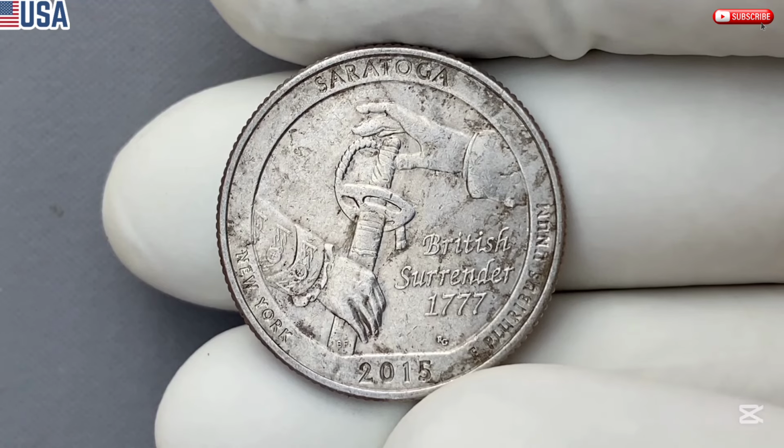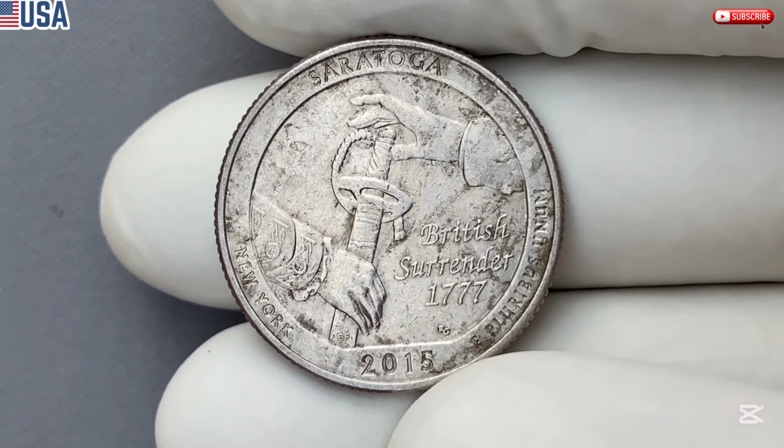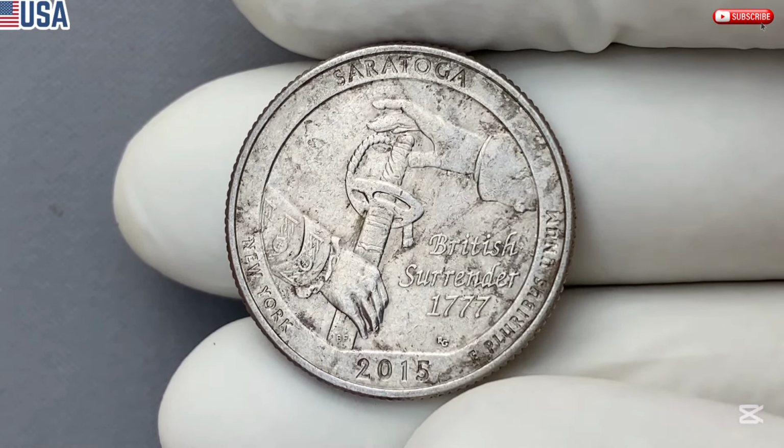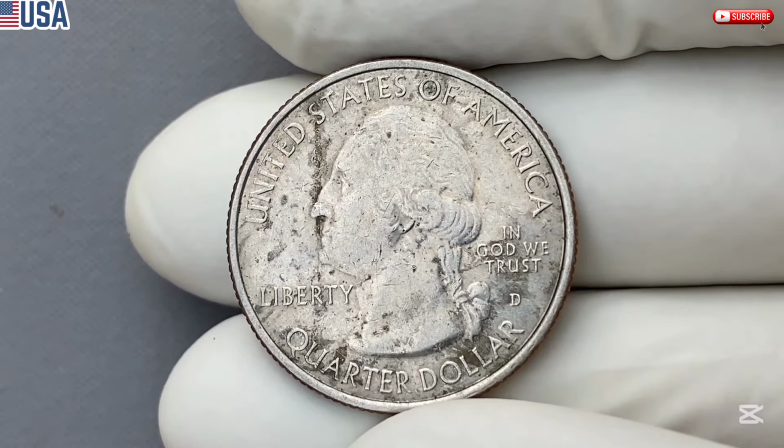And don't forget about clipped planchets, when part of the coin's metal is missing due to a problem in the minting process. These clipped coins are another type of error that can make a Saratoga quarter stand out and be worth far more than its regular counterpart.